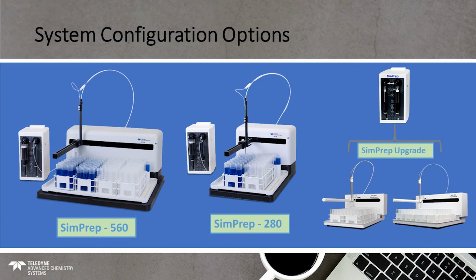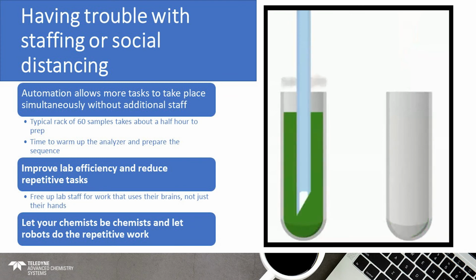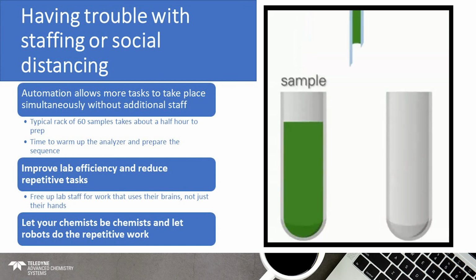All right. So we talked about all of these many different functions and features of the system, and I want to come back to where we started, which was that we're talking about current laboratory challenges. So how does the SimPrep actually affect staffing and health problems? If you're having trouble with staffing or with social distancing, adding automation like the SimPrep allows more tasks simultaneously without additional staff, right?